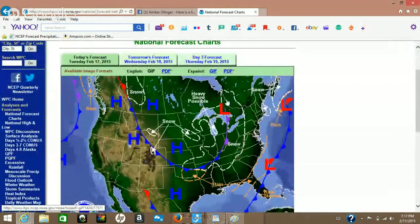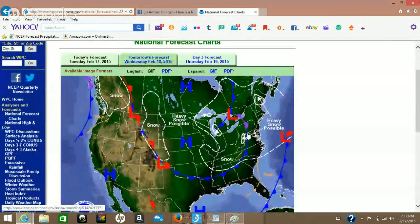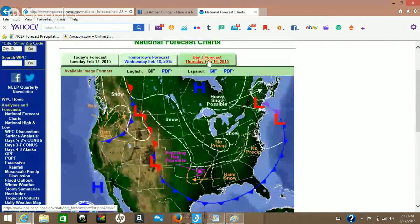Here's the latest map. As you can see here, this is for Wednesday's outlook. Heavy snow over West Virginia, snow all the way across Tennessee. Everybody's going to get a good shot of snow with this system. It looks like anywhere across all of Tennessee could see some snowfall at some point Wednesday and Wednesday night. So watch out for that, maybe even into Thursday morning.